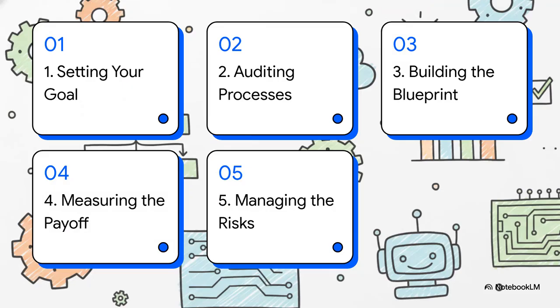So how are we going to do it? Well, here's our roadmap. It's a clear 5-step plan. We'll start with the why, setting your goal. Then the where, auditing your processes. We'll move on to the how, building the blueprint. Then the what, measuring the payoff. And finally, we'll cover the what if, managing the risks. This is your guide from chaos to clarity. So let's jump right into step 1.